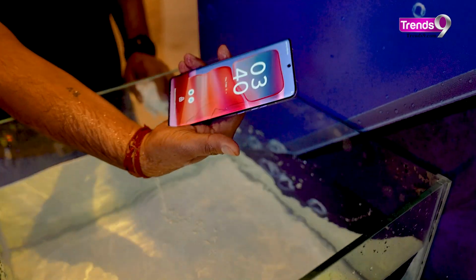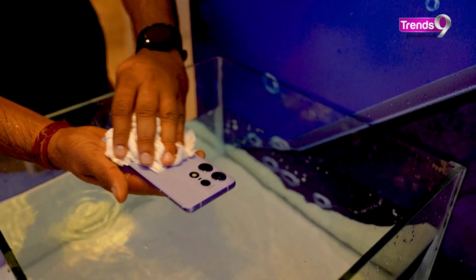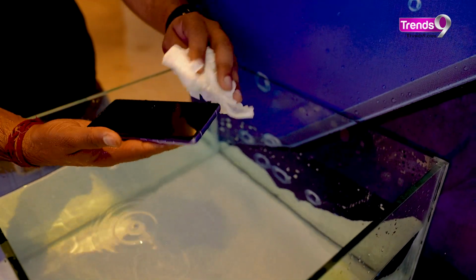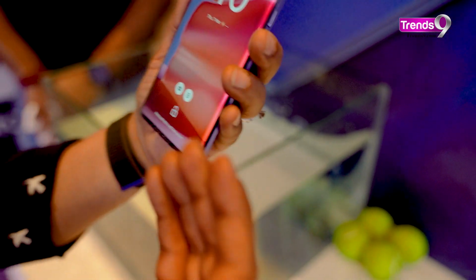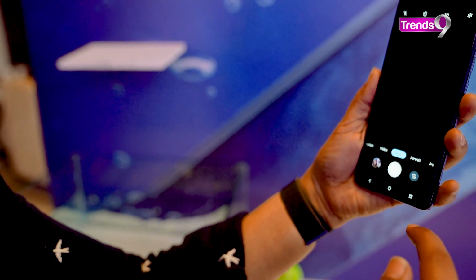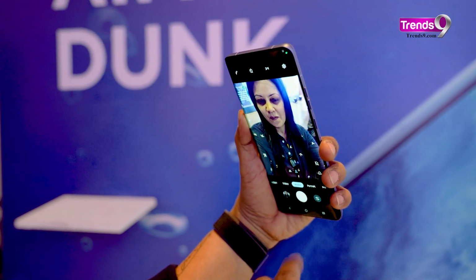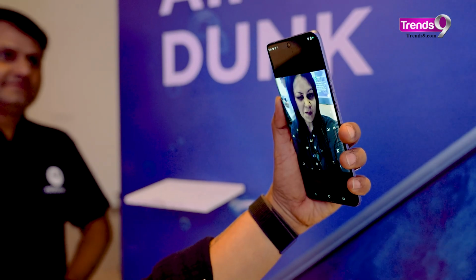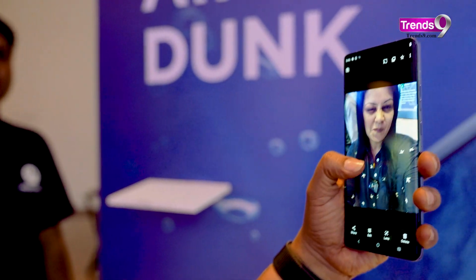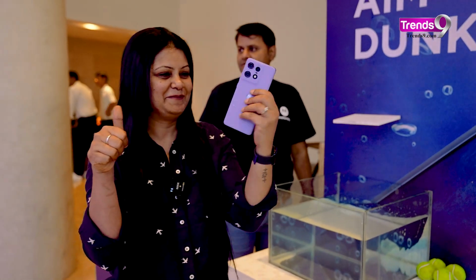So I've taken help of somebody to take the phone out of the water and he's going to hand it over to me, and I'll still test if it's working or not and whether what the company claims is actually true. Here's the phone. I've taken it out from the water and yes, it's working. Let's just take a selfie. Oh wow, it's still working. So yes, the claim seems to be right.